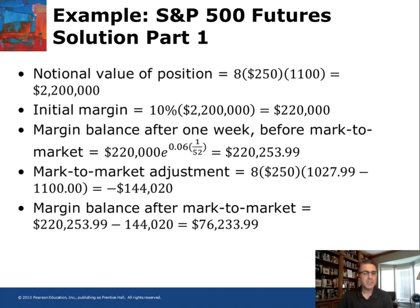Now we need to account for the change in the index value, which in this case was a drop from 1,100 to 1027.99, which is about 6.5%. This drop in the index value changes the notional value of the contracts by about $72 times 8 times 250, or about $144,000 in total. This loss in value can either be paid directly from the buyer to the seller, or it can be taken out of the margin account.